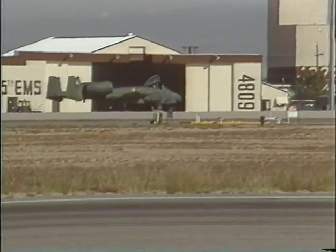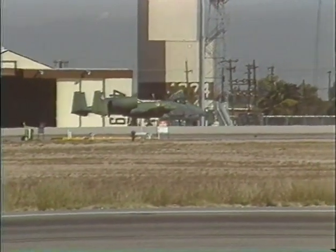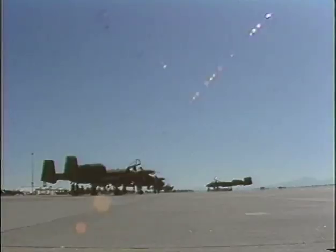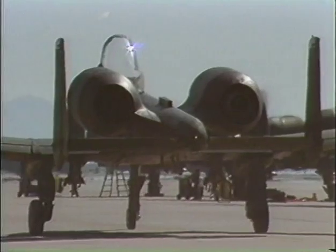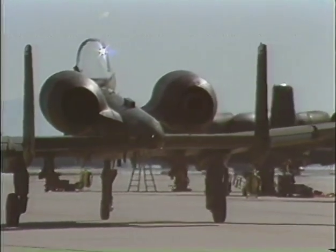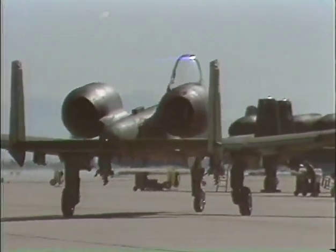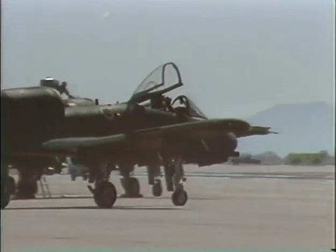The future for the Warthog appears to be secure. In wartime, it can operate from lake beds, unimproved runways, and even highways. Recent additions of the Pavepenny laser pod, inertial navigation system, and the Maverick missile will keep it current into the next century. There is no question that the Thunderbolt II, or Warthog, if you will, is the tip of the spear that will help U.S. ground troops maintain the level of superiority they have enjoyed for years.